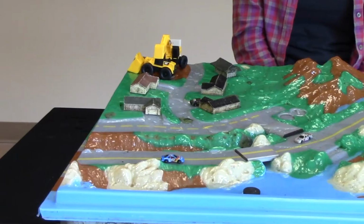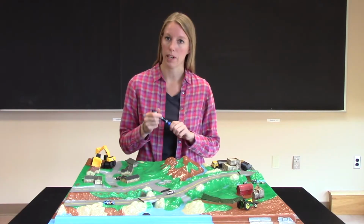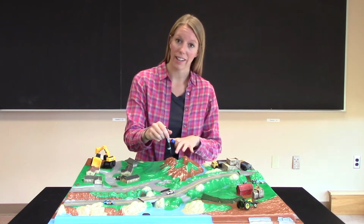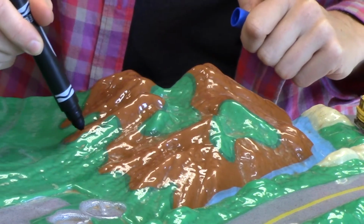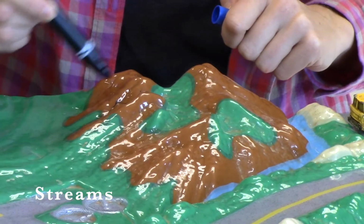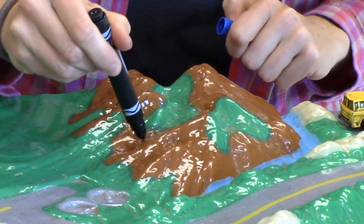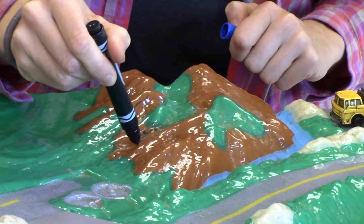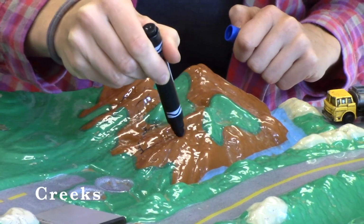Here we have a watershed, and to be able to explain to you what it encompasses, I'm going to show you where a watershed starts. So here in our higher areas of elevation, when we have rain or snow that melts, we start to get little streams. These little streams are pretty fast moving, there's a lot of them, but as they follow the land, they get channeled down into some larger areas. These are our creeks. They have a lot more water, but they're slower moving.